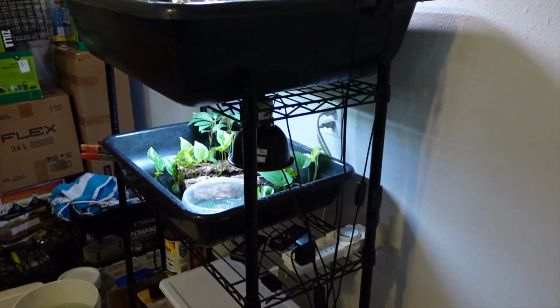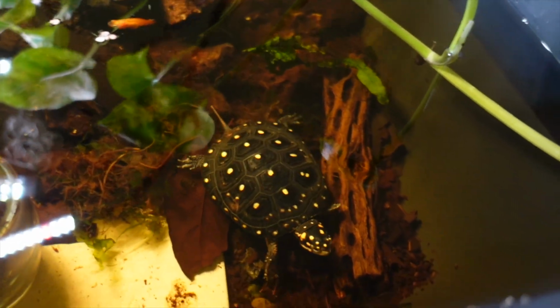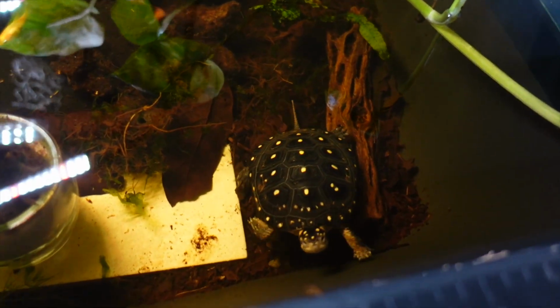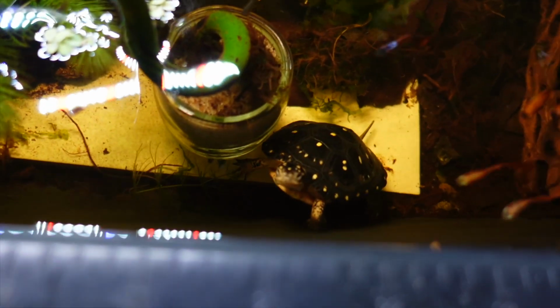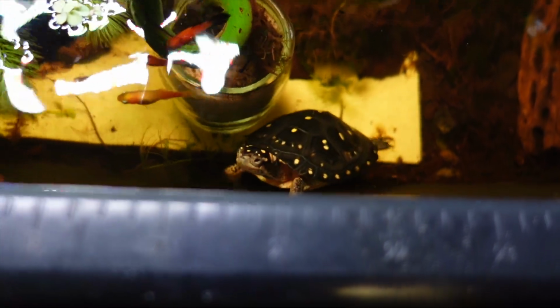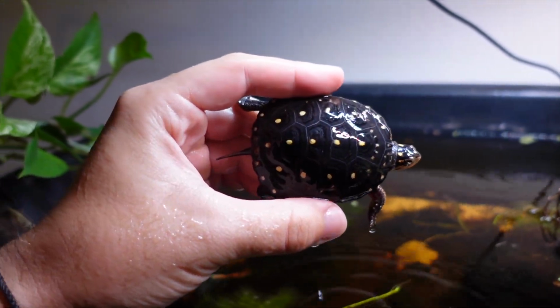All right, so where are we now? We are in my garage. This is my little spotted turtle that, if you guys remember from a few videos ago, she's absolutely freaking huge. She's getting really big, and I am super proud of this little turtle. Here, I think we'll pick her up today. Check out this beautiful little spotted turtle.